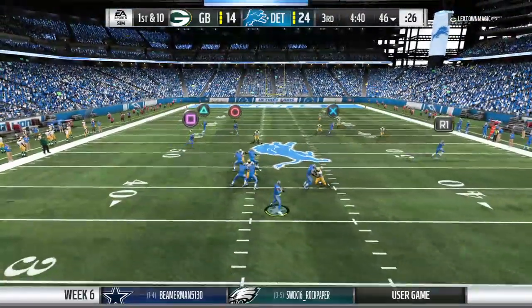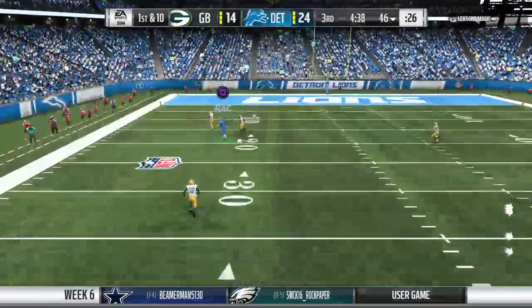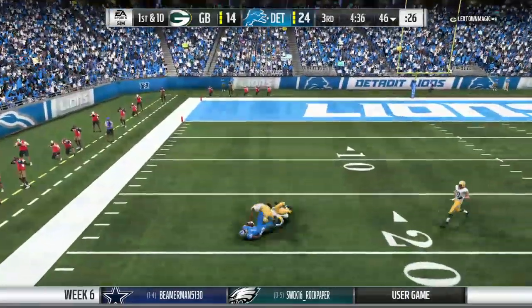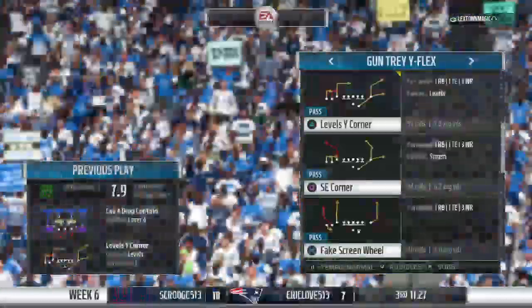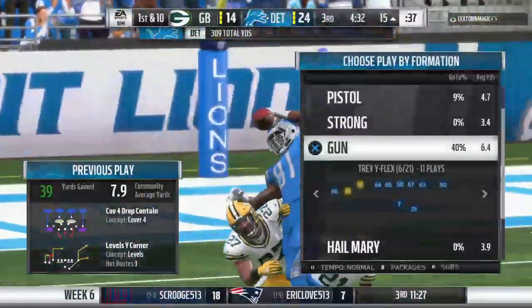They'll look to throw here on first down. He's going to rifle one deep left side. 39 that time. Well, we know he's got the speed there.